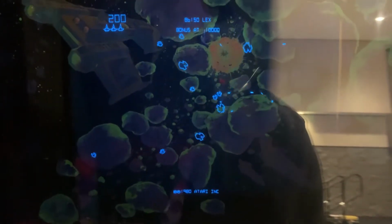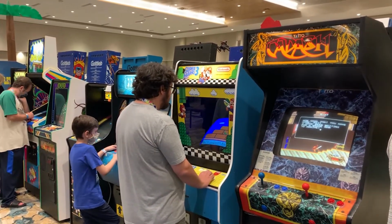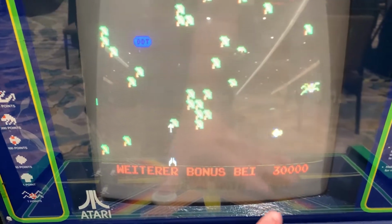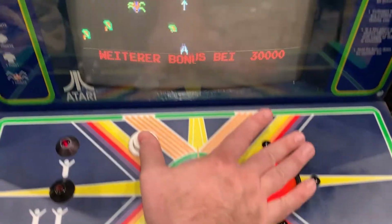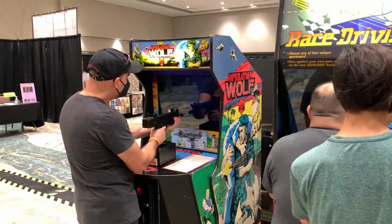Oh, I almost survived. And what we have here is a Super Mario Brothers 3 arcade unit. I can almost do this. I can almost play this game with one hand. And we got some more classics.